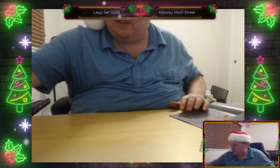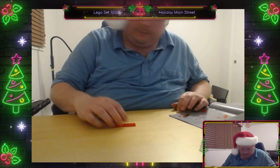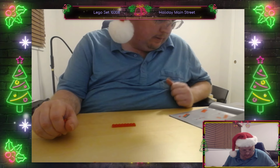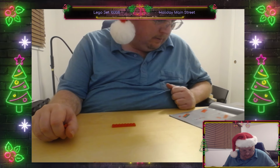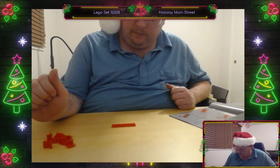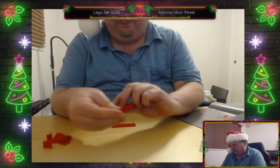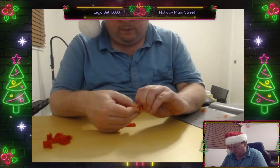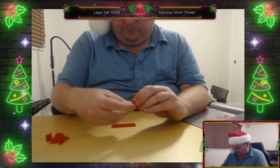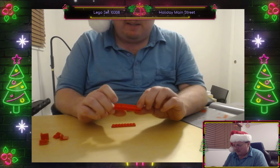All right, we need to build some benches. Step 34. Step 35 is to put 3 more of them. I even double checked that they were the same piece.